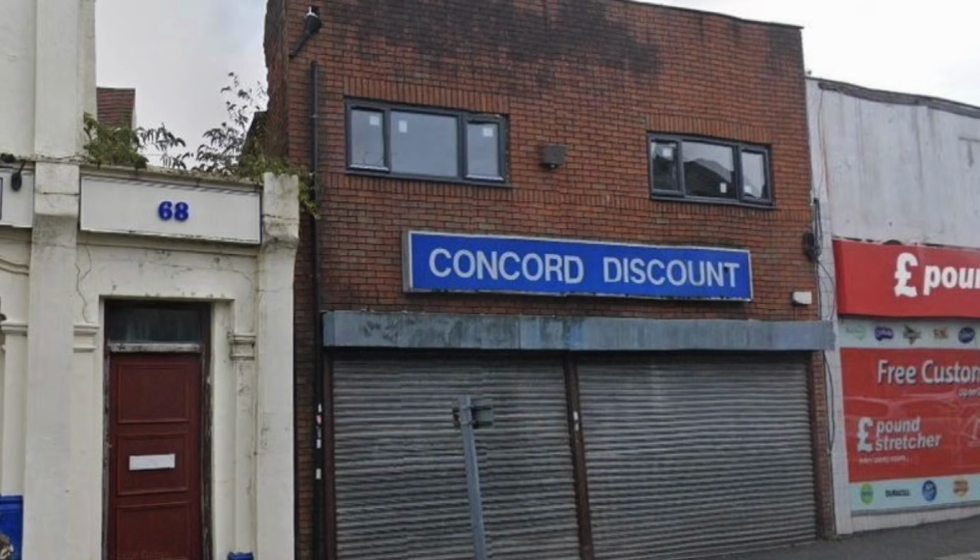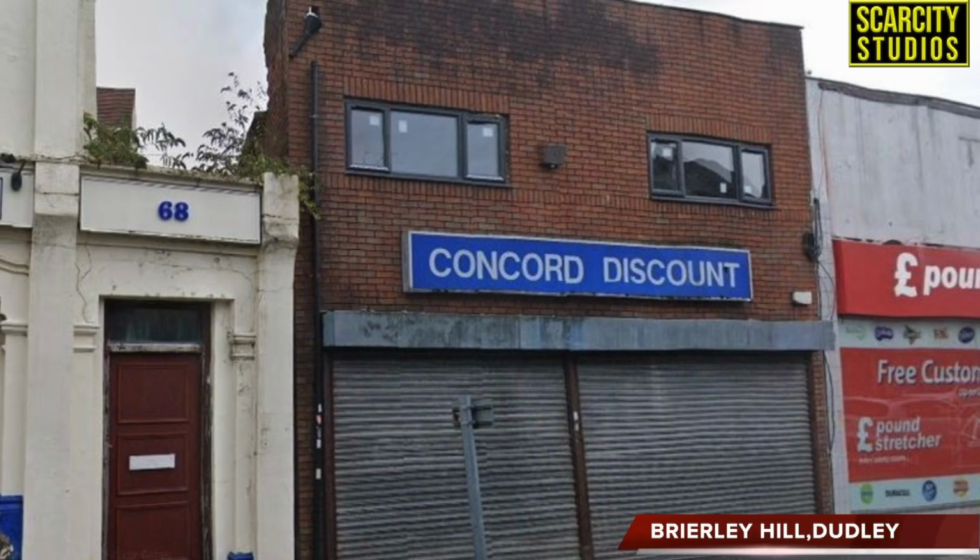in the past year. And in other news in relation to big seizures, 4 days ago in the Brierley Hill area of the West Midlands, this is in Dudley, 500 plants were found inside a former Concord discount store. This is on Brierley Hill High Street, that's opposite the Mecca Bingo.